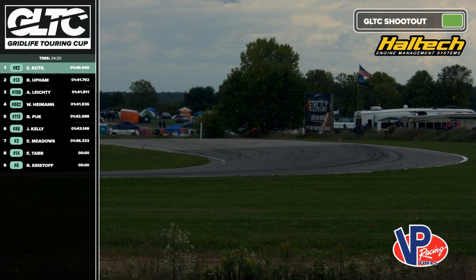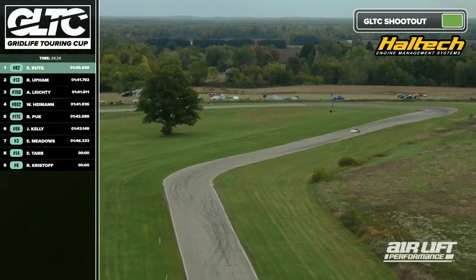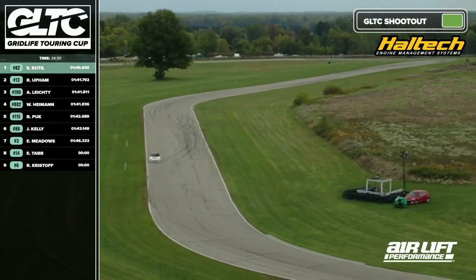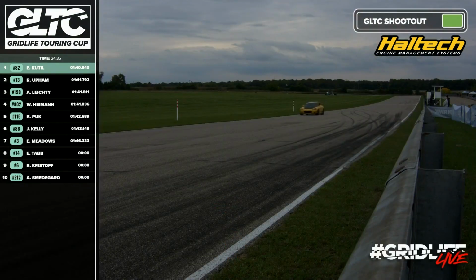Those guys up out of, I believe, the Wisconsin area come down. So that is a K-powered S2000, the yellow car, warming up down the back straight, probably right about now. And Andy Smedgard was able to go from outside the top 20 to win yesterday's rain race. He's starting his flyer now.